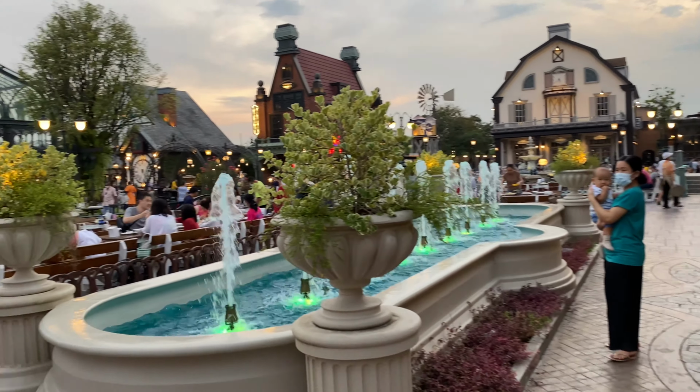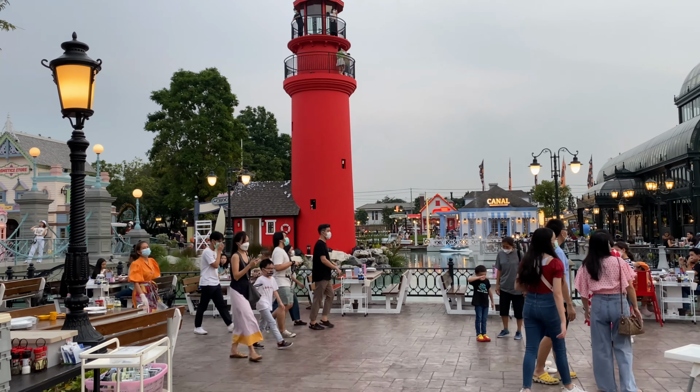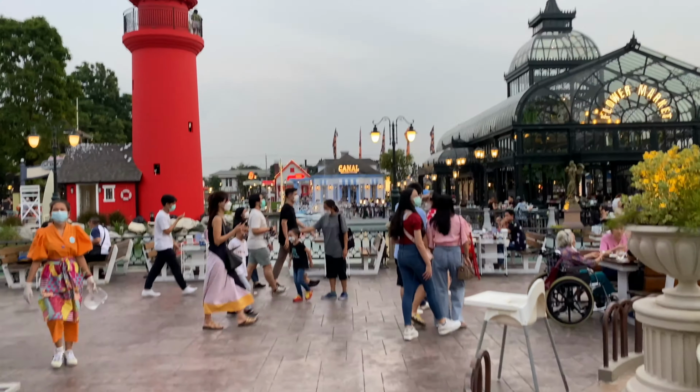Ikutin muna natin to, then later since pwedeng umakyat sa lighthouse, akyat tayo dun mamaya.